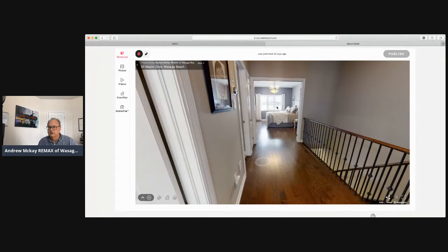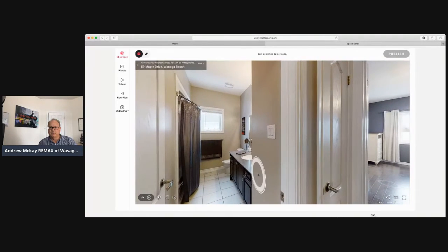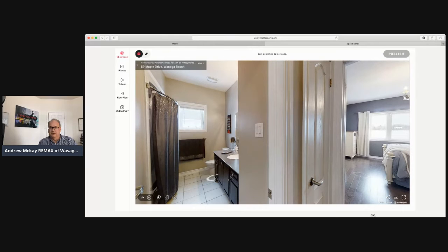The master suite, which we're going to go through the double doors there, is separated from the other 2 bedrooms by the family bathroom. It's a 4-piece. You've got the built-in shower and tub.